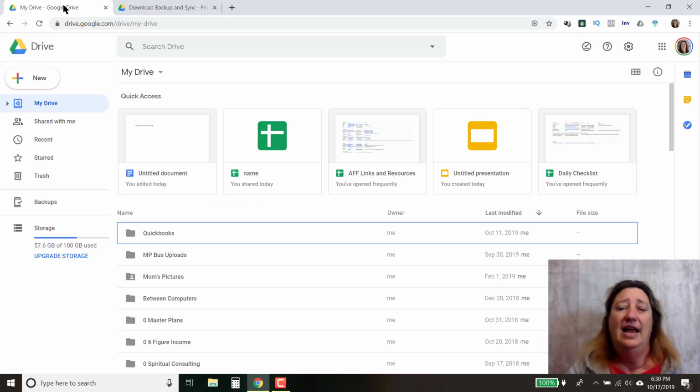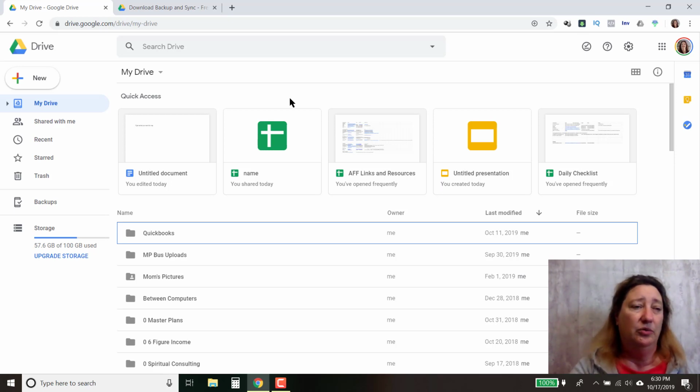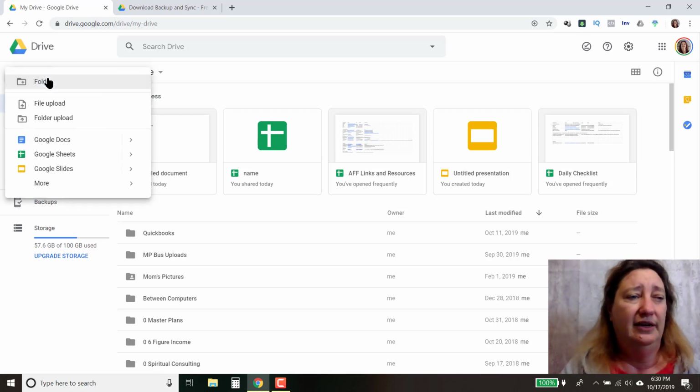So let's look at the types of documents that you can do with Google Drive. This is a document, just like a Word document. This is a spreadsheet, just like a spreadsheet. This is a presentation. It's like PowerPoint. So you can do all those things.